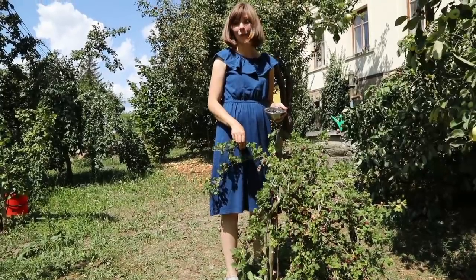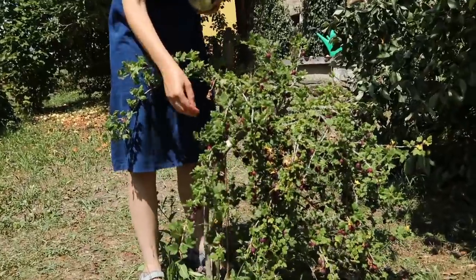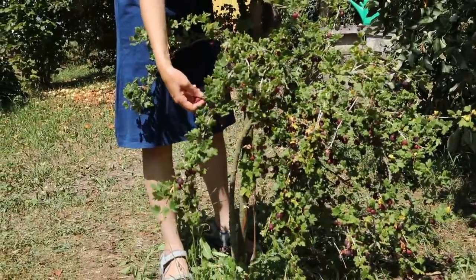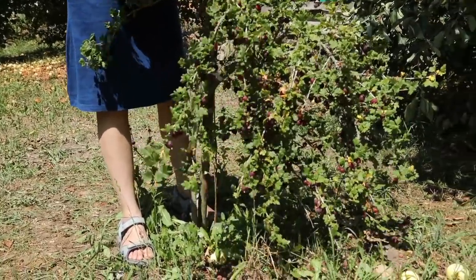The last fruits that I want to pick are some of these gooseberries. They're actually mostly overripe, and that means they're also sweeter than if you picked them earlier. So I hope nobody will mind that I put them on the sweet cake.